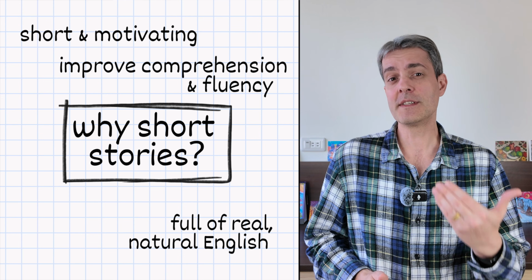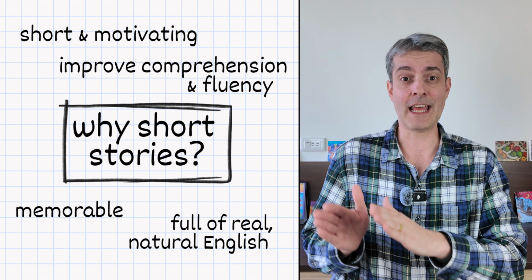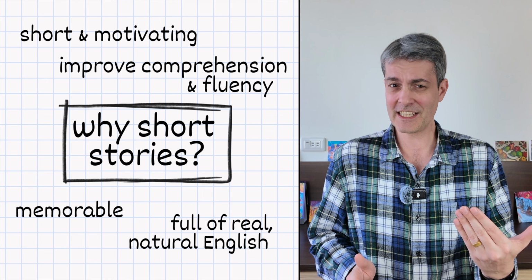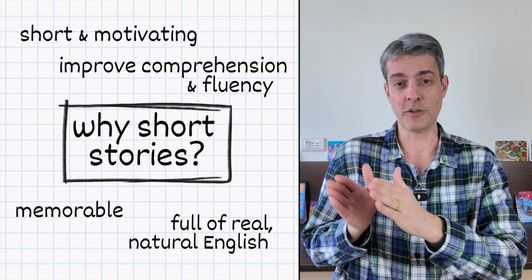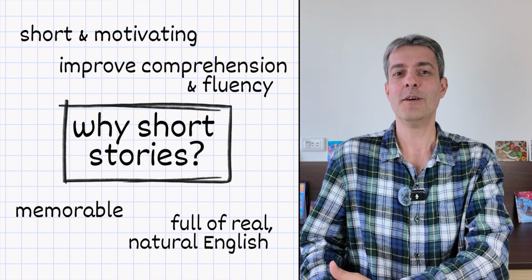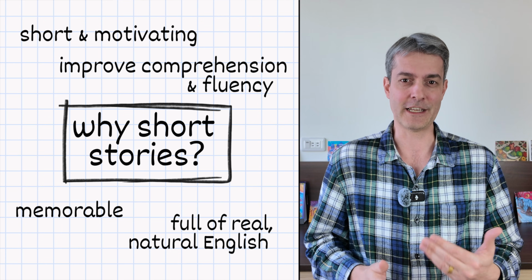And finally, short stories are memorable. They've got twists, funny moments, and emotional struggles that stick in your mind, and that means the language sticks too. You not only remember the story, but also the words and expressions that brought that story to life.